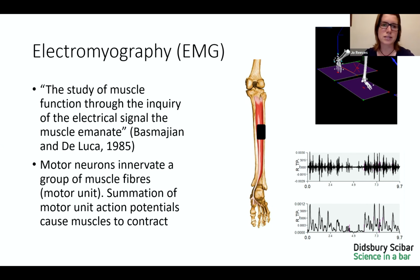And the way this signal happens is you have a motor neuron that's coming from the brain and the spinal cord, and that will innervate a group of muscle fibers, which collectively is called the motor unit. And we can look at these individual motor unit firings individually, or we can look at a summation of multiple motor units in a muscle to see the global pattern of muscle activation.